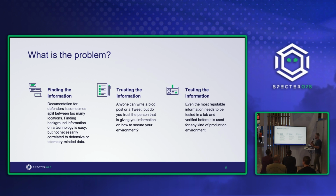Then, if you do read some defensive blog, how do you know that the person who wrote it actually has a decent background? So hopefully, at this point, you already trust Spectre Ops as a good source of information. So the information is vetted by the people that we have working here, making sure that the information we put out isn't garbage. And then you have to test the information, and a lot of places don't. Even Microsoft has some incorrect data that's just sitting in their documentation, and yeah, it's crazy, right? So hopefully they don't have a booth here.